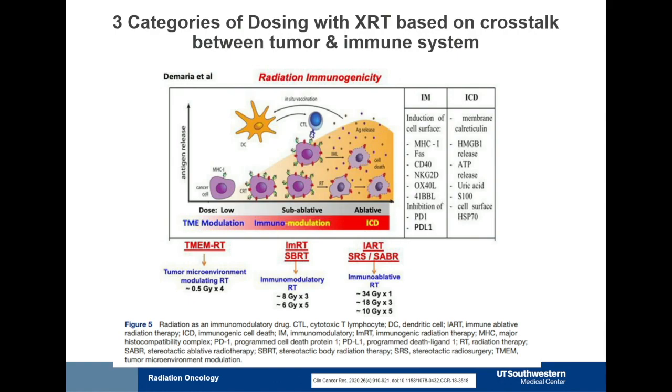The other category is more of a subablative radiation technique, which is more of an immunomodulation technique with doses of 8 gray times 3 or 6 gray times 5. And then lastly, they talked about a very interesting category, which is mostly just in preclinical mouse models at this point, but I thought it was useful to bring up for this meeting, called tumor microenvironment modulating radiation. And this is a hybrid between the 2 approaches that we just mentioned.